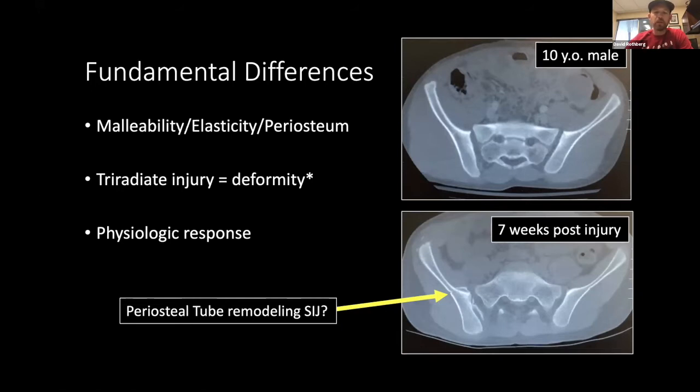The last part, and kind of a theme to this talk, will be that utilizing some of the things that you have learned in the adult components of this course are still exceedingly important in the kids. Our tendency is to think that because they're kids, they'll remodel and they'll be fine. But the reality is that many of the injuries that they have are through articulations, and articulations do not remodel.